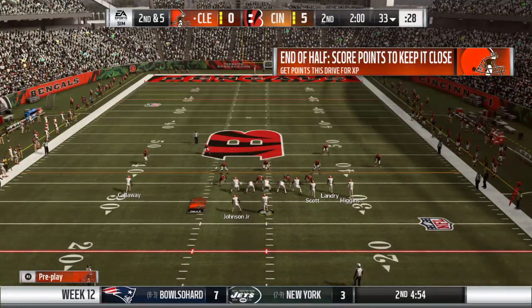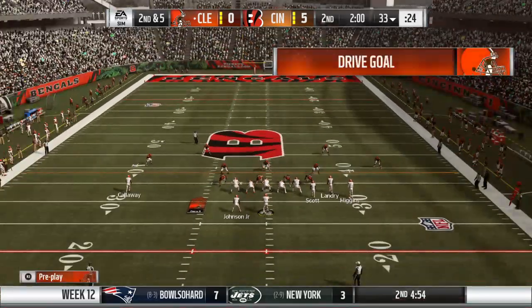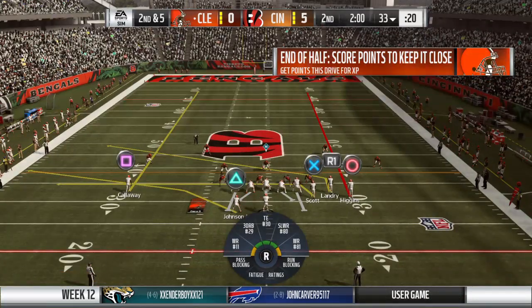Detroit! All right, here we go. Blue 90! Blue 90! All right, now, lucky 56! Lucky 56!